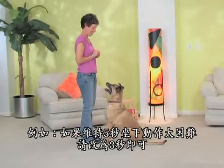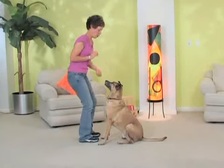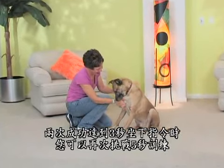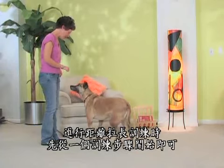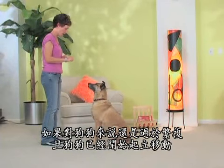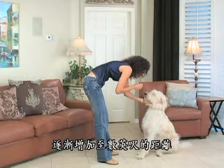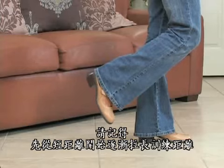For example, if sitting for 5 seconds is too long, try 3 seconds. After you have success with 3 seconds at least twice, try 5 seconds again. When working on distance, start with just a step. If that's too much and your dog is already popping up, try just lifting your foot off the ground. Work your way up to several feet. Remember, start small and work your way up.